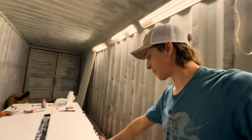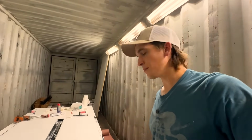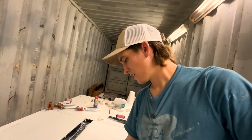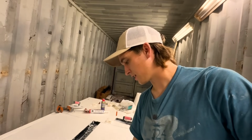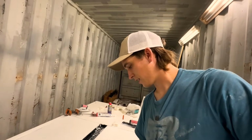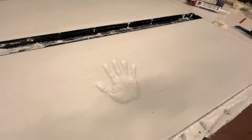Like I said, this is the bottom. You'll never see this side. Maybe I should put my hand in it. Oh, it's still too soft, I think, to leave a handprint. I'll kind of shake it and see if I can get a handprint to stick. We'll see if that stays. That's pretty good.